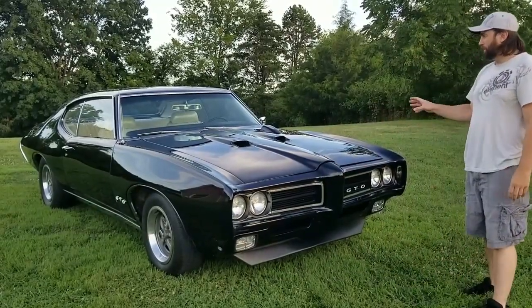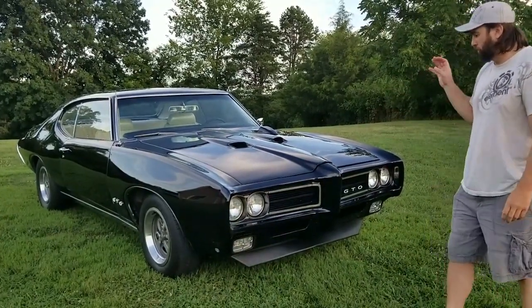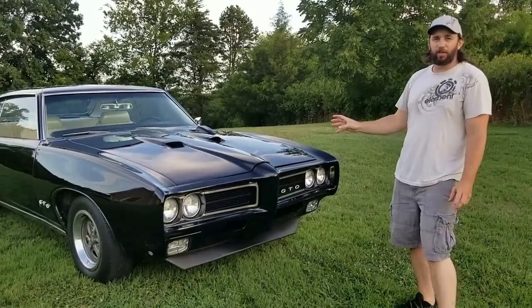Beautiful car. I mean, I really hope you guys enjoy this, and I hope you're excited as I am to take you along for that first ride.